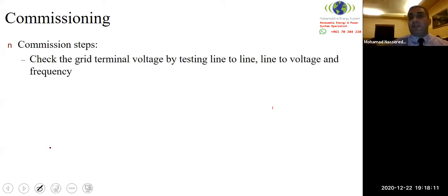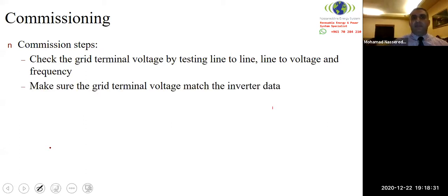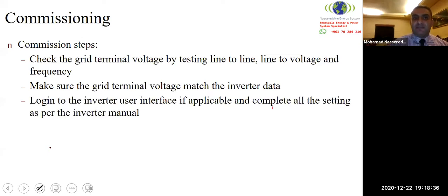Check the grid terminal. If you have a grid, check the line-to-line voltage. Guys, I cannot connect 230 volt to 120. I have to be careful. I have to connect properly. If I have an inverter that comes from the States, giving me 120 single phase, I'm not going to connect it to 230 single phase in the Middle East. Make sure the grid terminal voltage matches the inverter data.